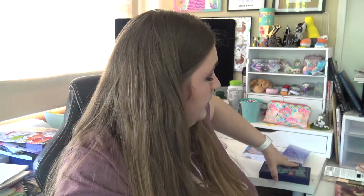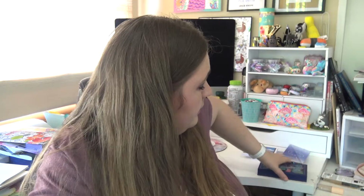Oh, I'm so excited. I could sit here and ooh and ah over everything I purchased, but we would be here for a million years, so I'm not going to do that. This is the Menagerie Arthurine blush palette. This thing is heavy. It's heavier than this chunky eyeshadow palette. This thing is hefty. Oh my goodness.